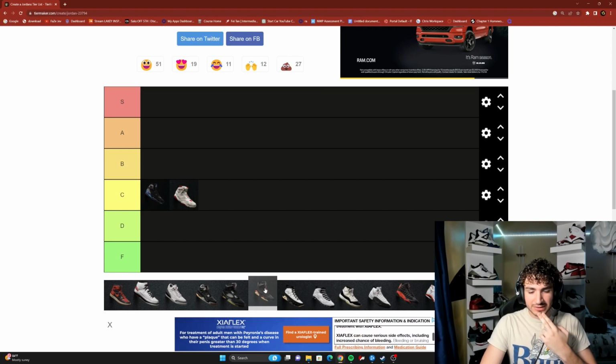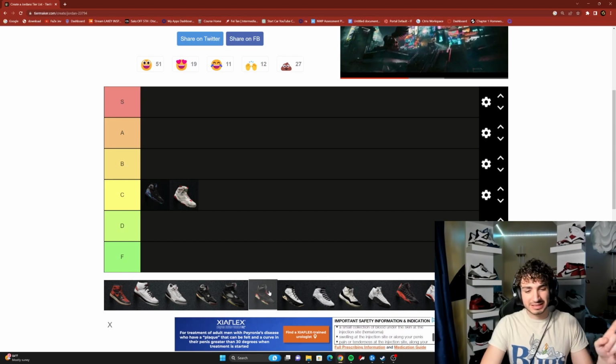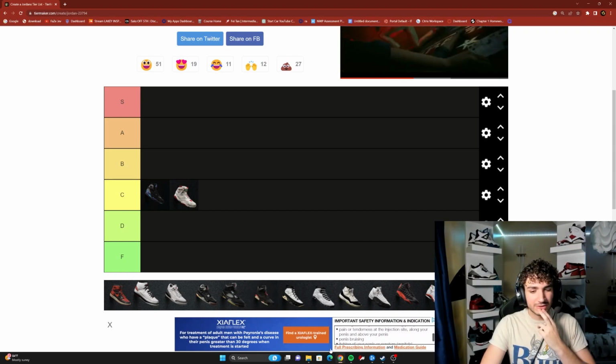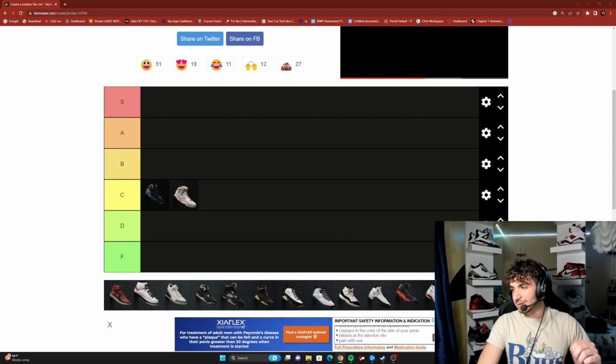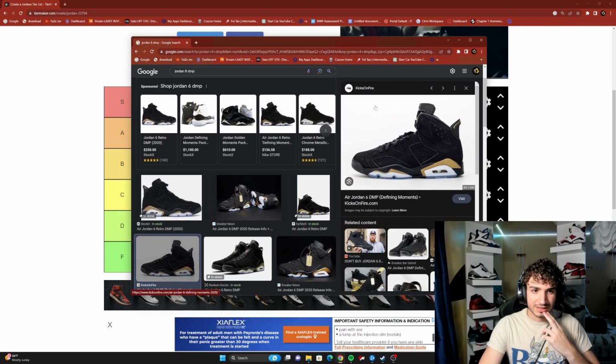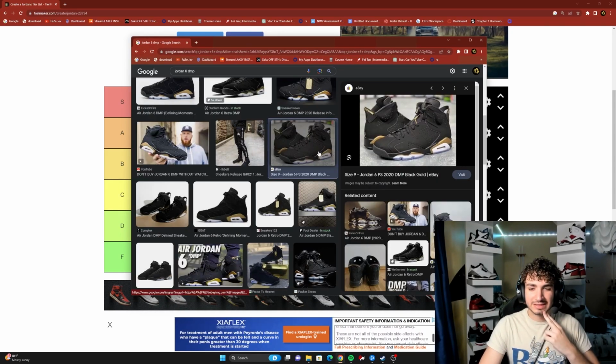Jordan 6. Getting a little bit more spicy here. These are definitely better than the Jordan 8 and 7, I would say. And these are kind of historic, Michael Jordan ones. I had a couple pairs of these. I've had the UNCs, I've had the infrareds, I've had the golden ones. What were those called again? The DMP. Yes, I remember these. Jordan 6 DMPs. What a great silhouette there. I mean, great colorway. Kind of regret selling these now looking back on it.